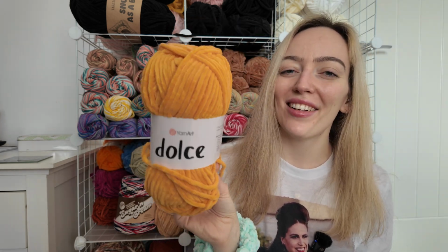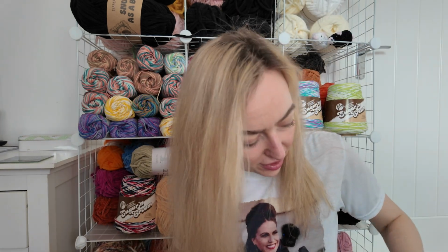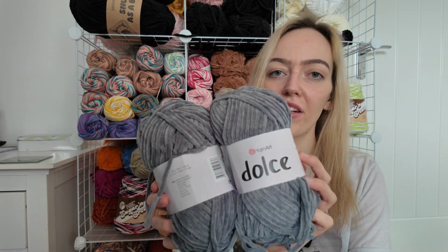This is for my seagull beaks and legs and feet. Staying on a seagull-y theme, although actually these are for rats, I think, is what I had in mind. Anyway, let me just grab the other one. So for either seagull decorations or rats, I got 2 balls of this dark grey, 760 by Dolce.